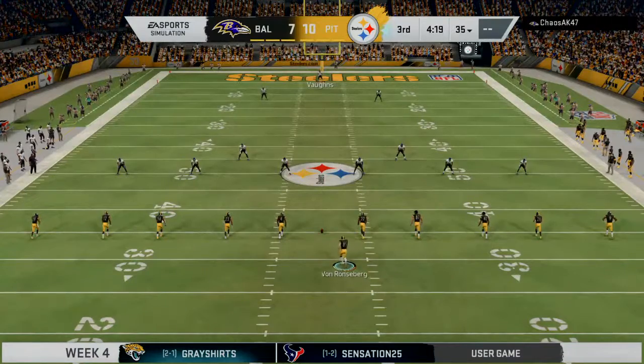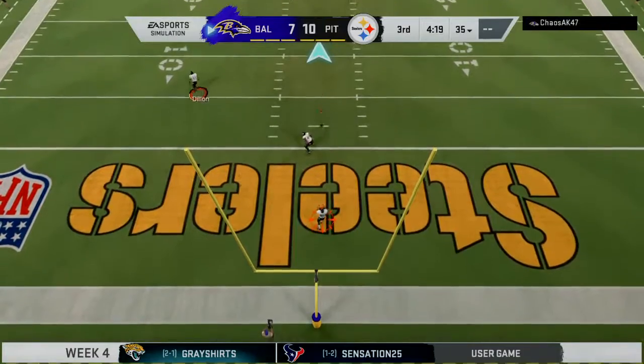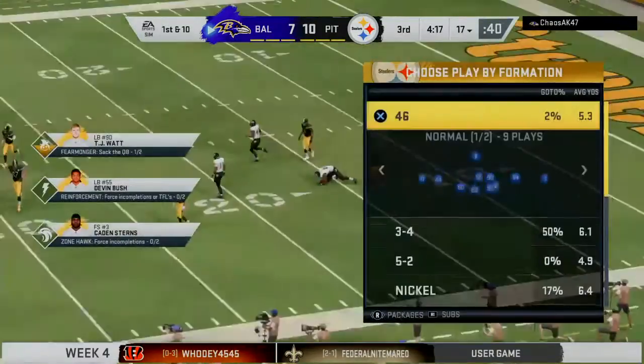Set now to kick this one away, and off it goes. That'll be taken in the end zone. And he will be brought down here at about the 17-yard line.